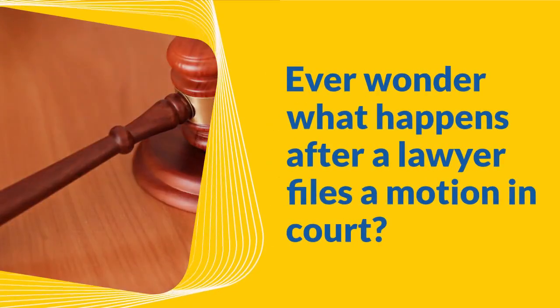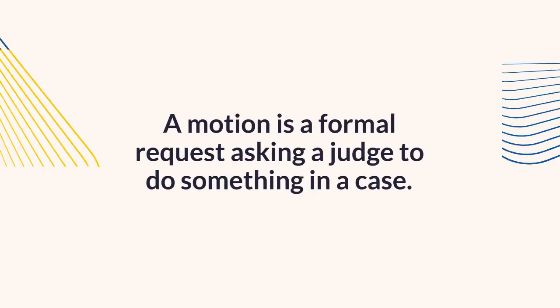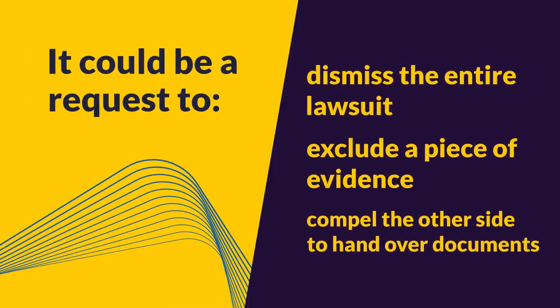Let's get started. Ever wonder what actually happens after a lawyer files a motion in court? It's not always the dramatic scene you see on TV. A motion is simply a formal request asking a judge to do something in a case. It could be a request to dismiss the entire lawsuit, to exclude a piece of evidence, or to compel the other side to hand over documents.